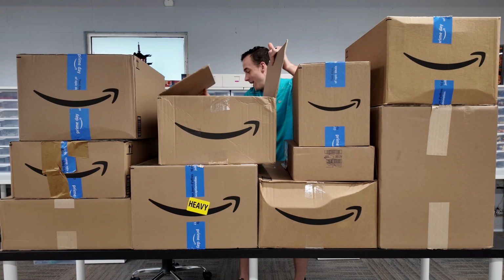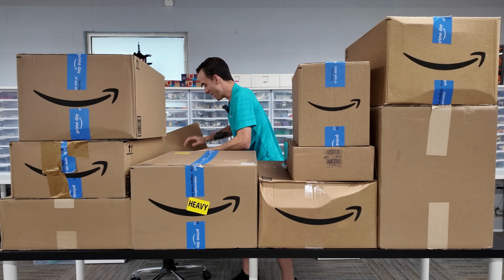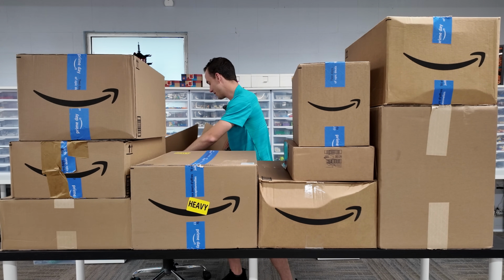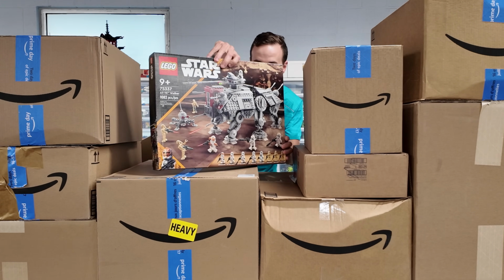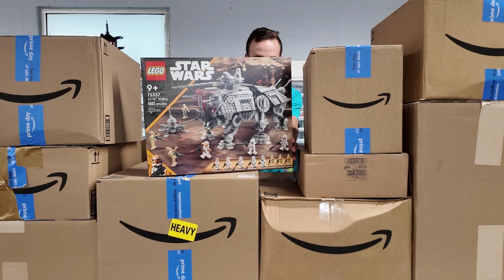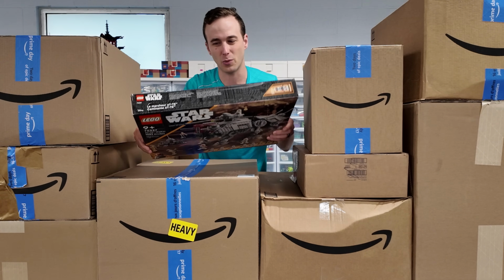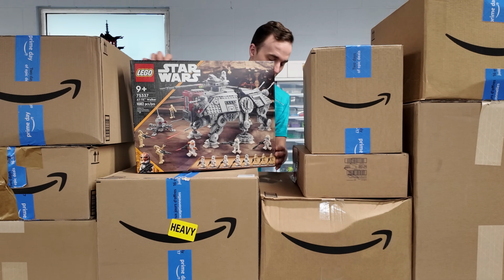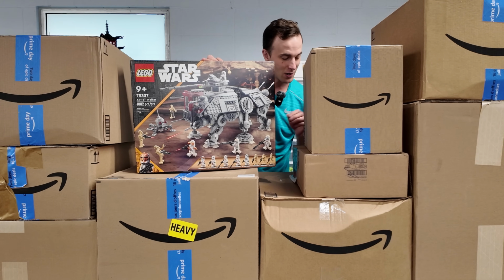So I'm going to open up these in any random order here. Woohoo! Oh yeah, we're starting it off in a pretty cool way here. All right, so we've got the AT-TE Walker. Now this set here, I'm going to say in Canadian prices, oh, it came in a damaged box. That's the problem with ordering from Amazon Prime, is they always come with damaged boxes. So it's almost like everything here is like a damaged box discount.